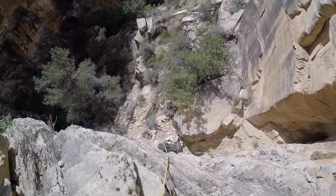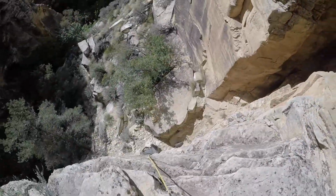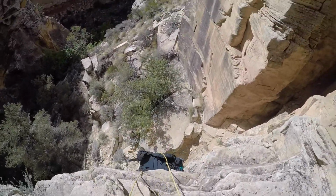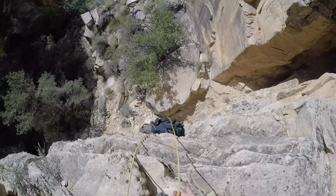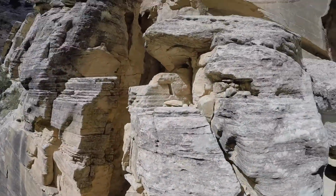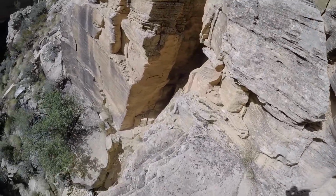All right, that's one down. That's a halfway mark. Nice. That's 20 feet right there. How do you feel about the climb? I don't know. I don't think I want to go first.